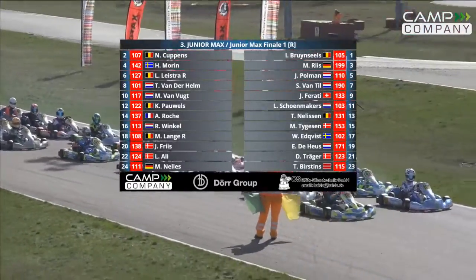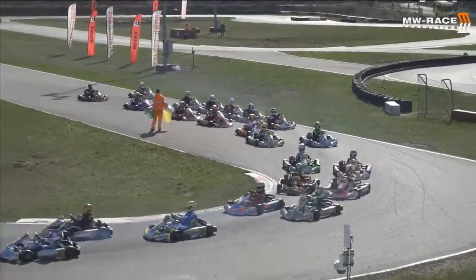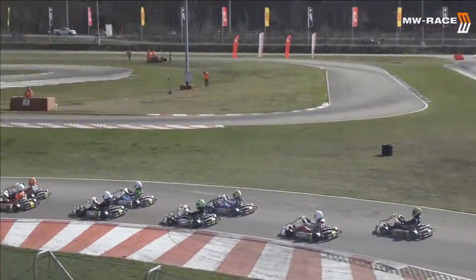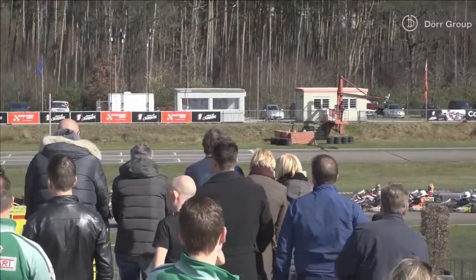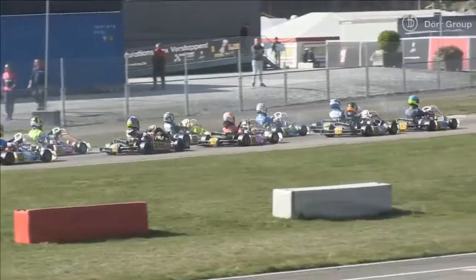Any further down the order that you are looking at to come through the field, or would you say this is a field that lines up very much as you would expect it to? I think it's lined up pretty well. So you'll be taking this start away, and then we'll get it on. Cool. Well, we're not far from getting underway then.